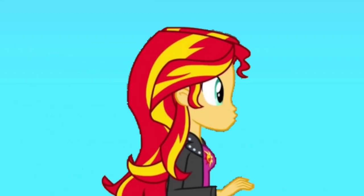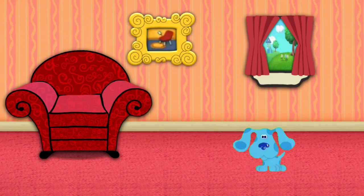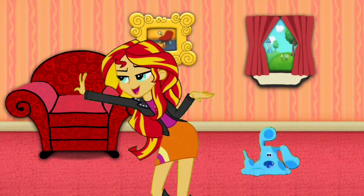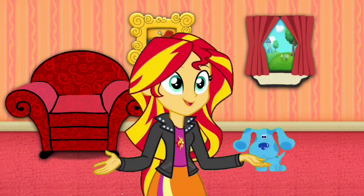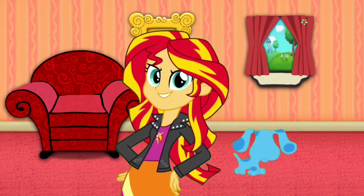Mail time. Mail time. Attention, shoppers. The mail's here. Here's the mail, it never fails. It makes me wanna wag my tail. When it comes, I wanna wail. Mail!